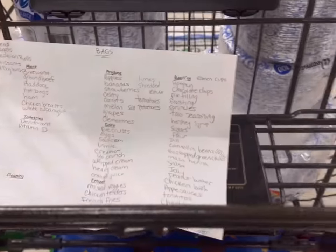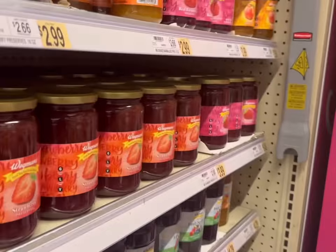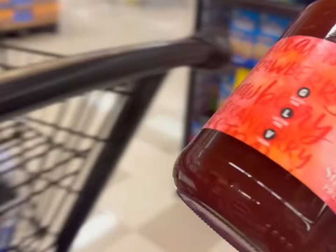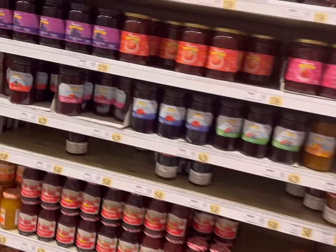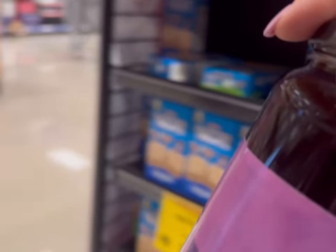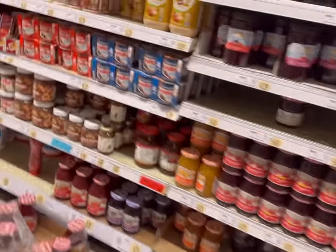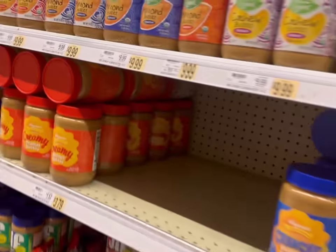I need jelly, I need peanut butter. Oh my gosh, have we been going through peanut butter fast. Because we've been going through this fast too. I am gonna get grape for me. And peanut butter.